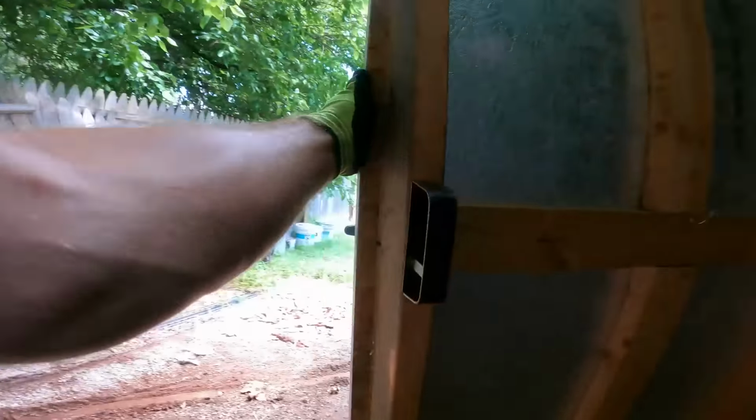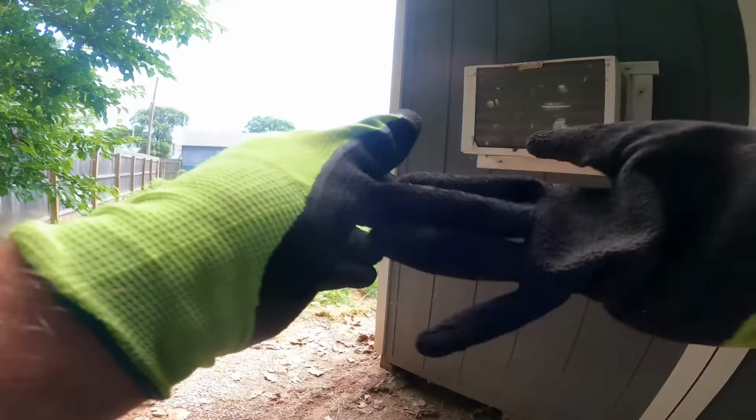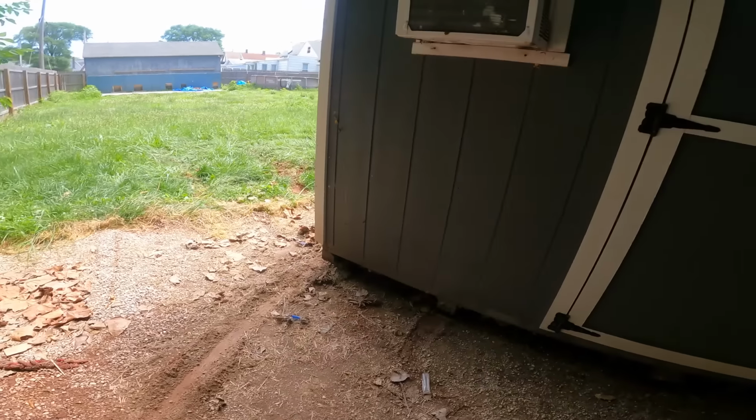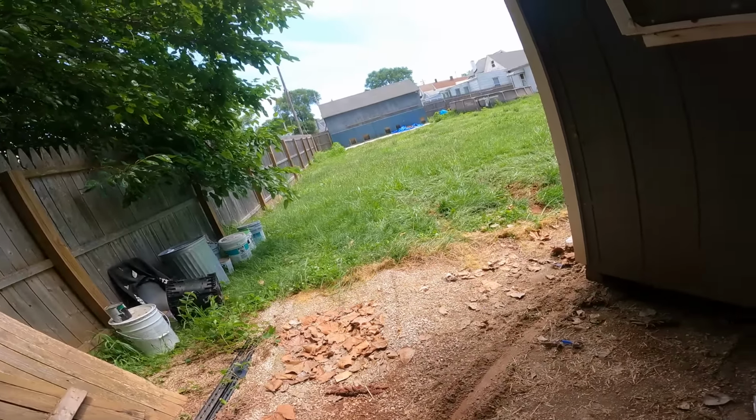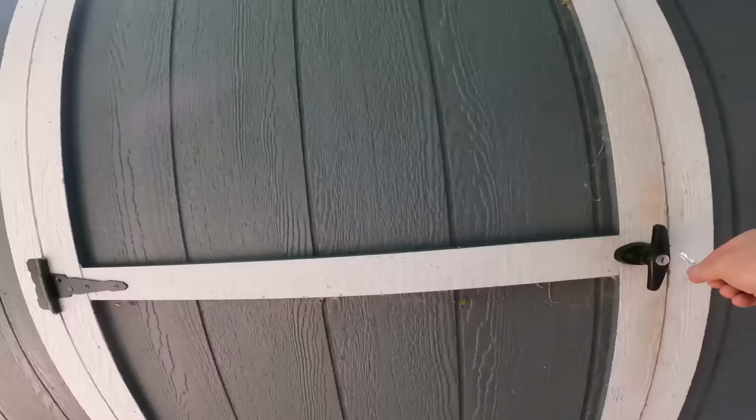I'm gonna leave the power off and I'm going to lock the door. Hopefully they don't have a key. Your stuff is locked. Not your stuff, our stuff.